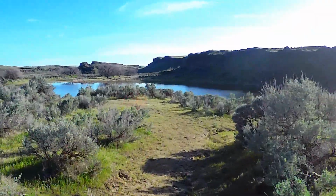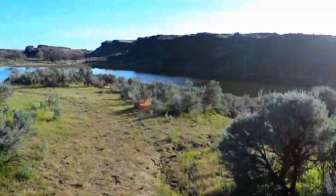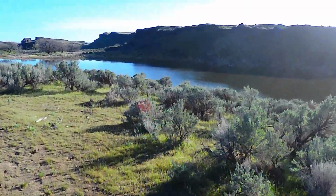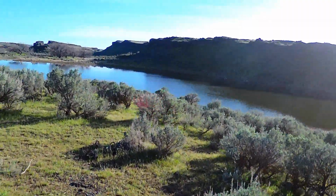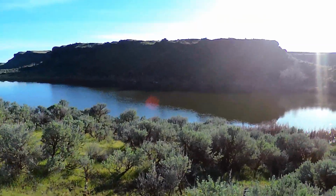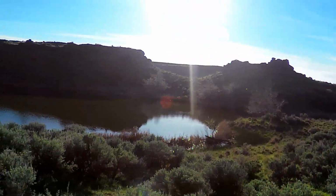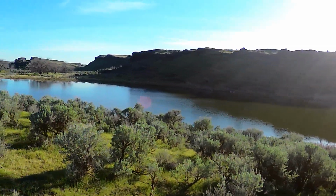Okay, we're coming up on Susan Lake. Been walking for a little while. It's not too far, maybe a quarter of a mile walk. We're coming up on the hill over the top of the lake. Like I said, there's bass in here, and probably some other scrap fish, maybe some perch or something like that. I think it's really nice down here. I think it's really pretty.